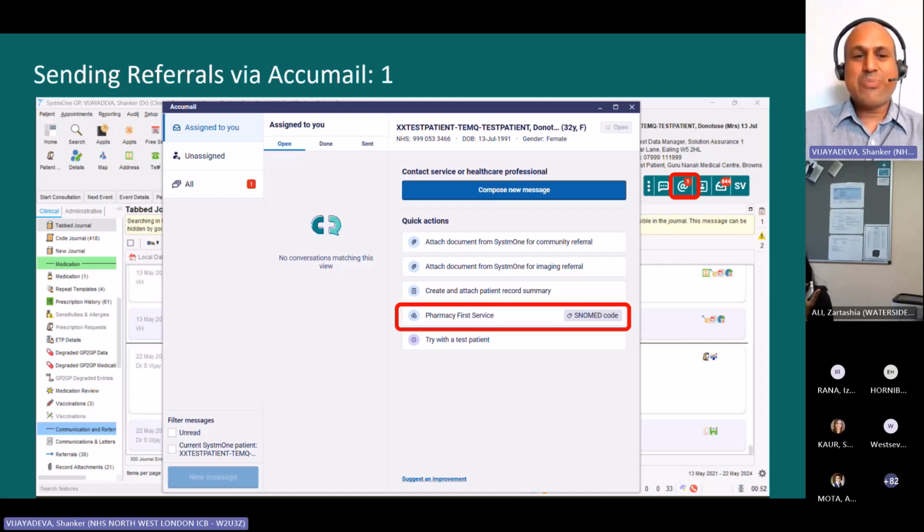So this is the second option, which is definitely fewer clicks. So I guess a lot of you are using Accumail. If you're not, it's something that is currently free as part of the Accurex offering, and if you're not activated, you can get activated for it with Accurex. So if you click on sending an email, usually on your first screen, it's already got Pharmacy First Services as a quick action. So you can click on that.